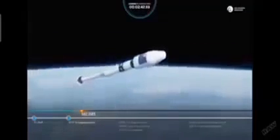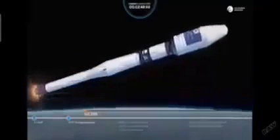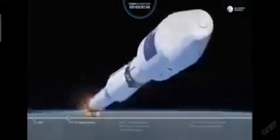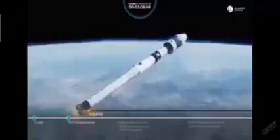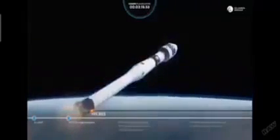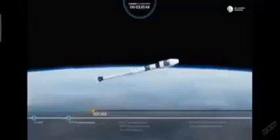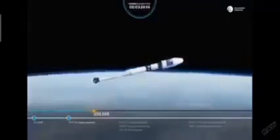It's 160 seconds from liftoff. Rocket continues its ascent. It's 170 seconds. All flight parameters are nominal. 180 seconds. Everything looks good. 190 seconds. Rocket continues its flight. Ready, 200 seconds. Everything looks good.